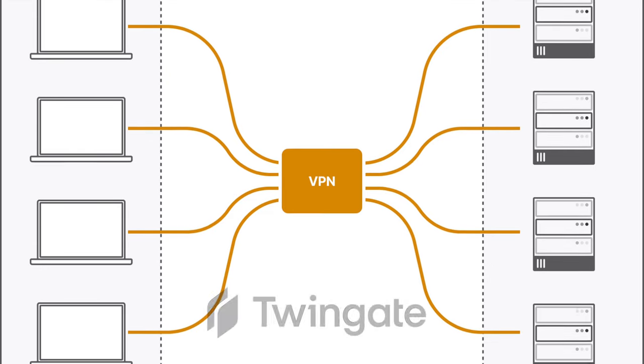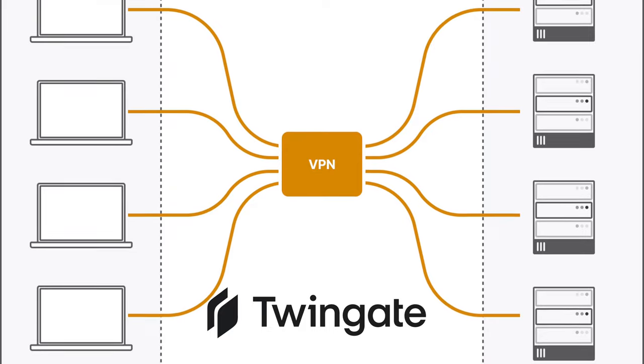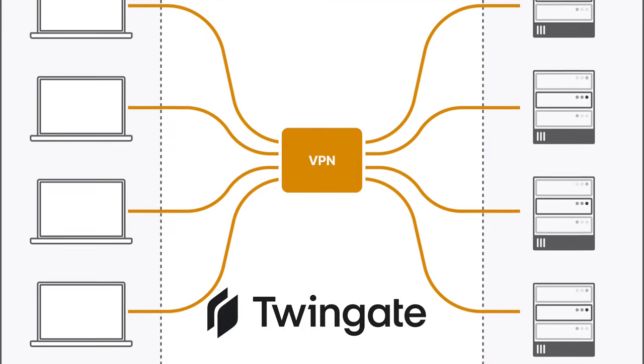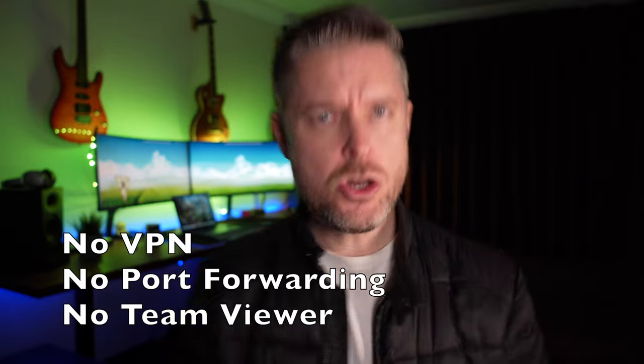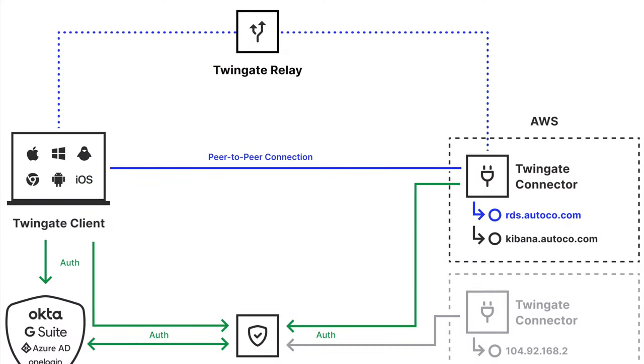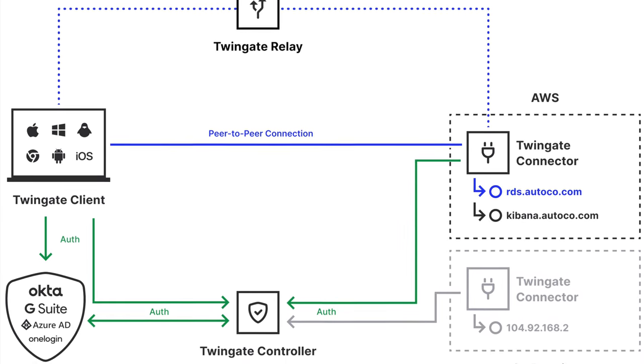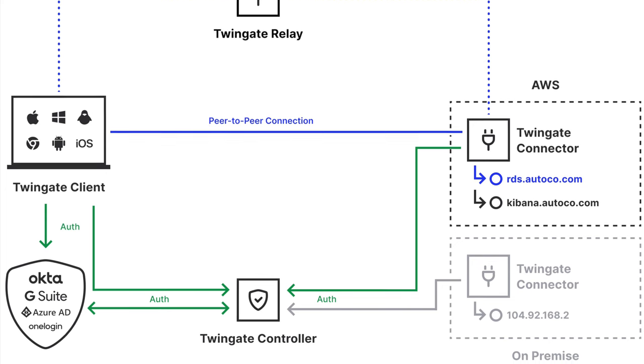I have found a product that you need to check out called Twingate, and this is changing the way that you can remote access into your home network. I've got three main devices that I want to be able to access from anywhere in the most secure way possible, with no VPN, no port forwarding, no TeamViewer. Wouldn't it be great if you could have a secure way to actually be able to access any of these devices, and only those devices, using a specific service? None of these convoluted, complicated, insecure practices are needed anymore.